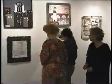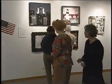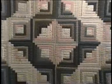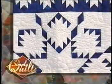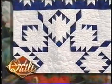So, the next time you see a beautiful quilt, listen carefully for the voices in patchwork and cloth. And always keep in mind, it's really important to document the stories behind your quilts. When we come back, we'll go from the rugged Rocky Mountains to some quilted Delectable Mountains. Stay with us.